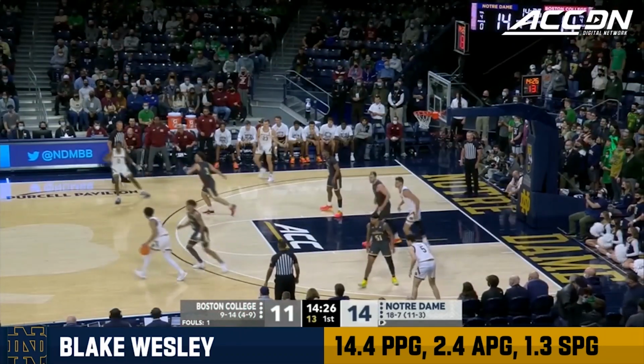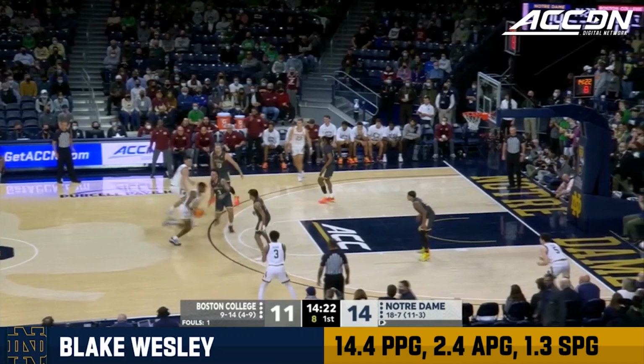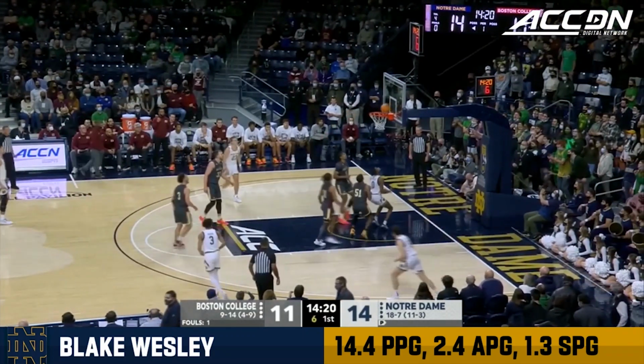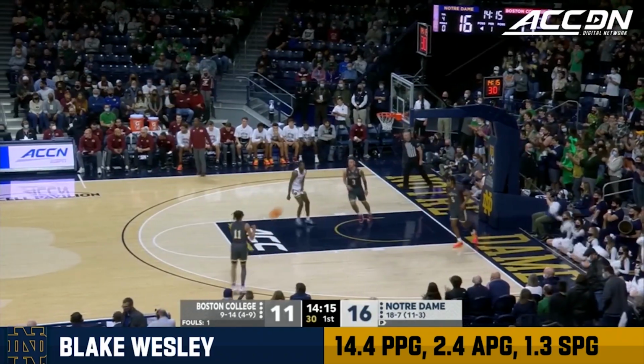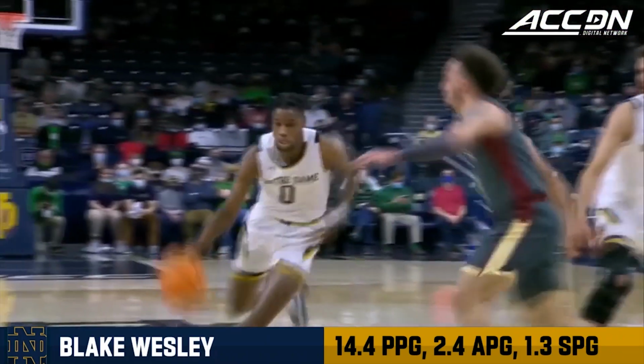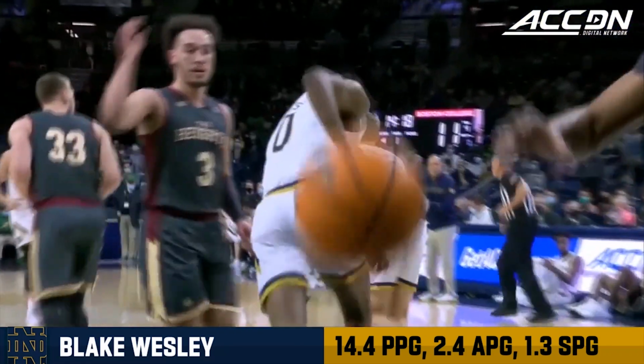Wesley! Watch out for Boston College in this game. They have the coaching staff that understands what makes them tick, max out personnel. They have the athletes. Can they do it consistently? Wesley just macheted through the defense. Whole lot of downhill play at Agent Zero. Blake Wesley, the freshman phenom for 2.